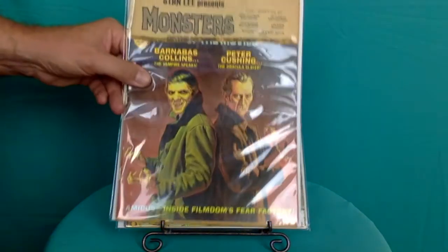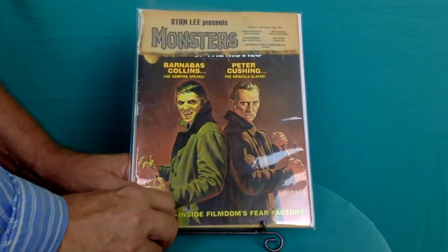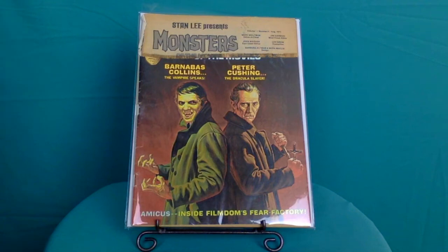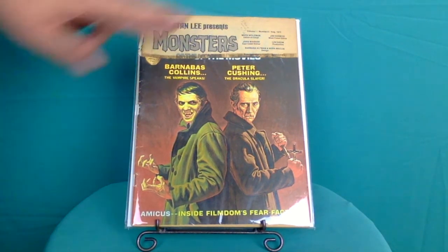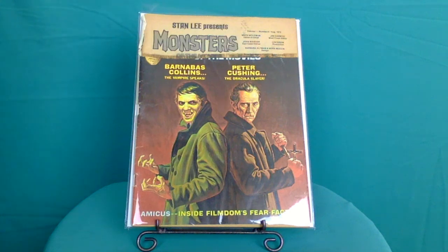Unfortunately, it looks like we have a returned copy of Monsters of the Movies. Typically what happened is this sort of book was at a newsstand, and in order for them to say it didn't sell and get their money back, they would rip the cover, and that would be their indication that the book was no good. Somehow it would find its way in circulation, though, and they'd get their money back for it. But again, cool cover. I like the Barnabas Collins and the Peter Cushing, so I decided might as well keep it.